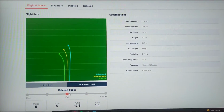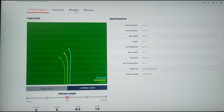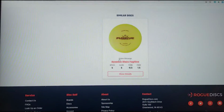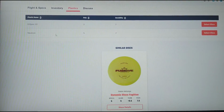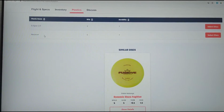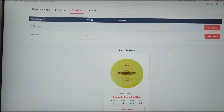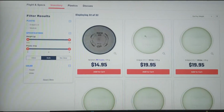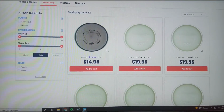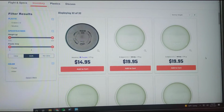The other amazing thing about this website is I want to take a look at some different types of plastics. So if I click on their plastics, it's going to show me a couple different similar discs with it, and there are 2 different types of plastics they have. They've got the Eclipse 2.0 and the Neutron. My Midrange Monday is going to be in that Neutron plastic, and then I can also check that inventory, and they've got tons of these discs, so you're not going to run into that COVID fall behind.